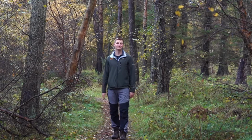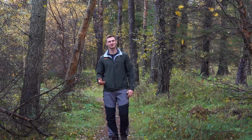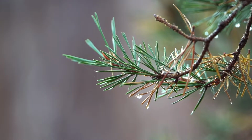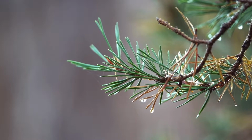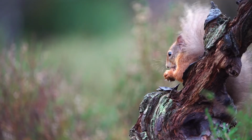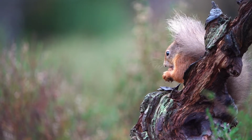So, I've come to Loch Spiny, which is an RSPB reserve, to talk a little bit about red squirrels. Now, red squirrels are our native UK species of squirrel. They're arboreal, which means that they live in trees, and they prefer to live in coniferous forests, which is where I am here. A coniferous forest is usually made up of things like Douglas fir and Scots pine. That's because the red squirrels really like to eat the pine cones that grow on these trees.